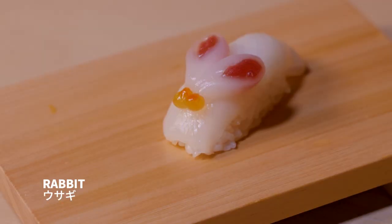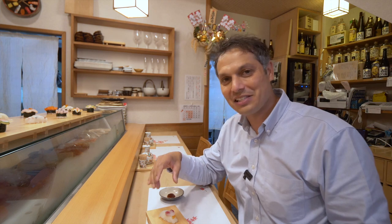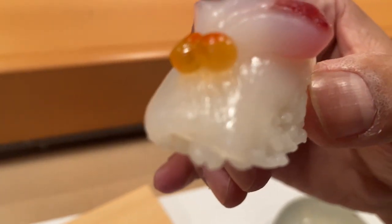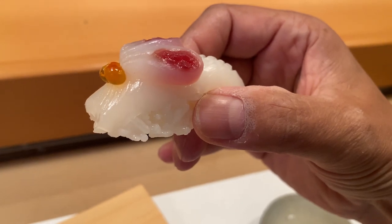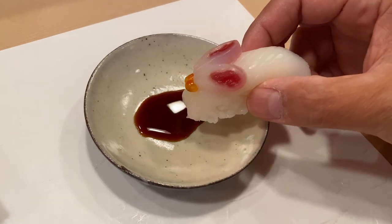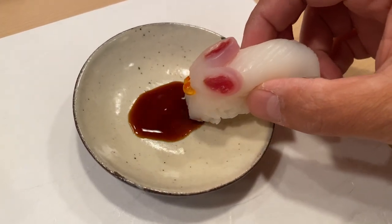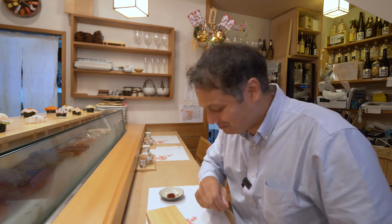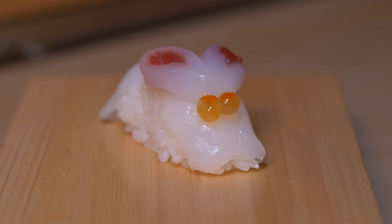This is a rabbit or usagi. You know, we often forget that sushi is actually finger food, right? Right. You don't actually need chopsticks to eat it, so we're just gonna pick up the little rabbit guy. Look at it, so cute. Look at those eyes. Dip the soy sauce on the house. And then dip this. Sushi. Yeah, that's right. It's just a little bit more fun when your sushi looks like something different than sushi.